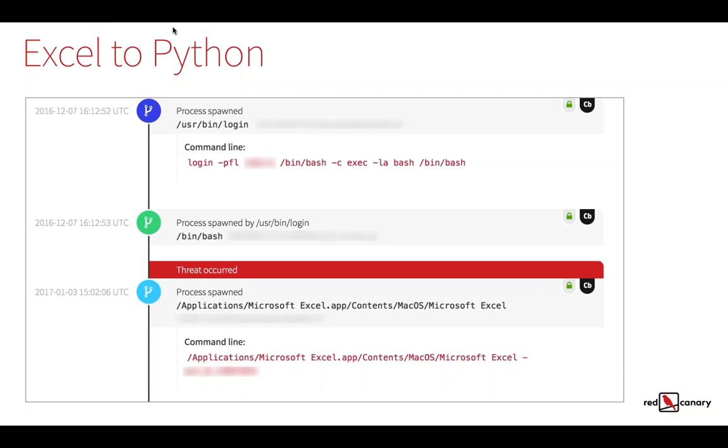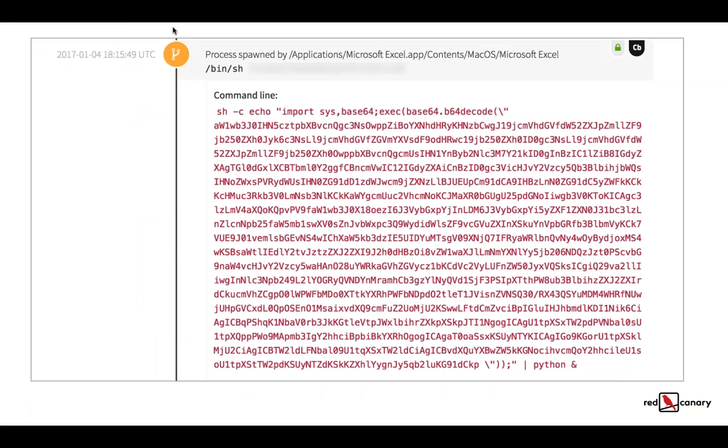Hey, I thought that was a Windows-only thing. Guess what? It's not. The same kind of thing: a malicious Excel doc exploits, and hey, look at that. This looks really familiar. Same kind of behavior we're seeing on the Windows environment.